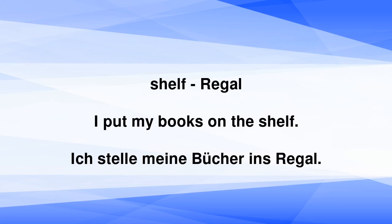Regal. Shelf. Ich stelle meine Bücher ins Regal. I put my books on the shelf.